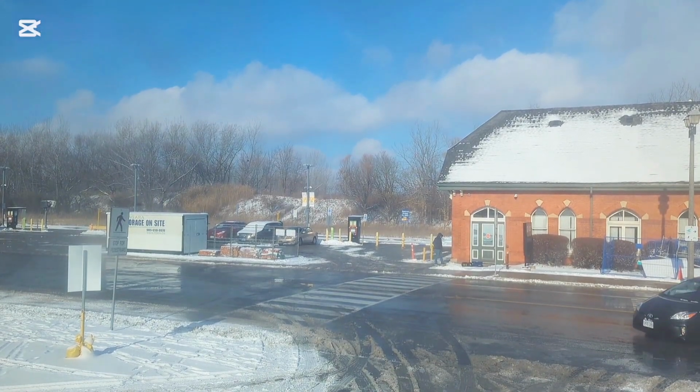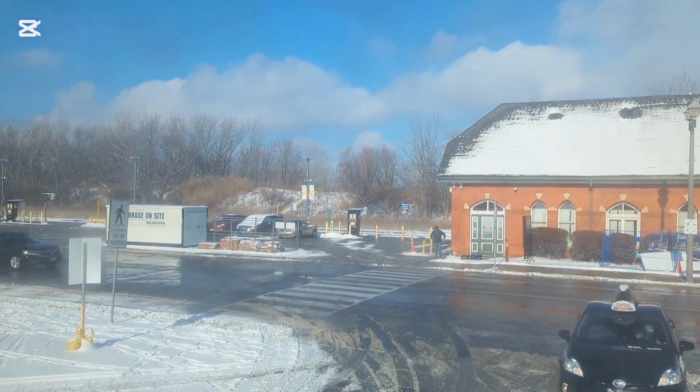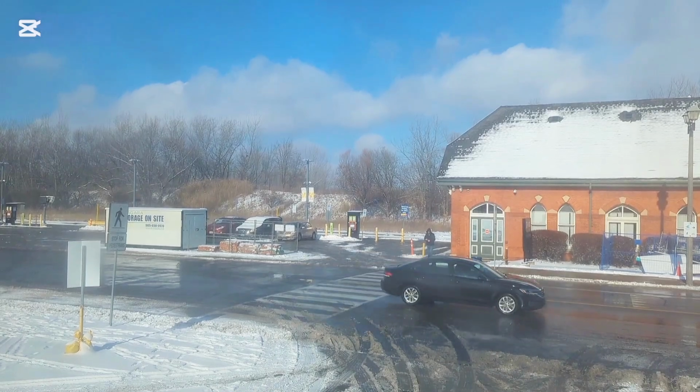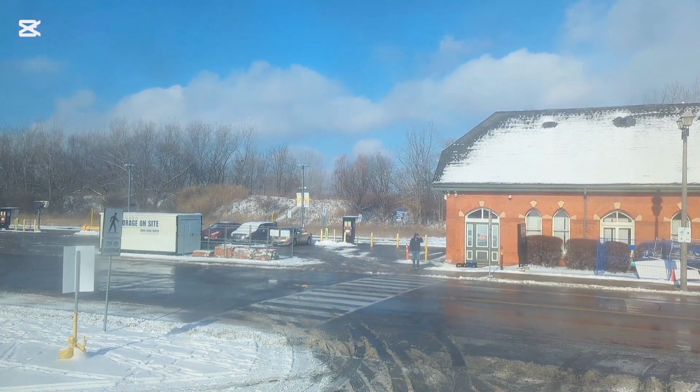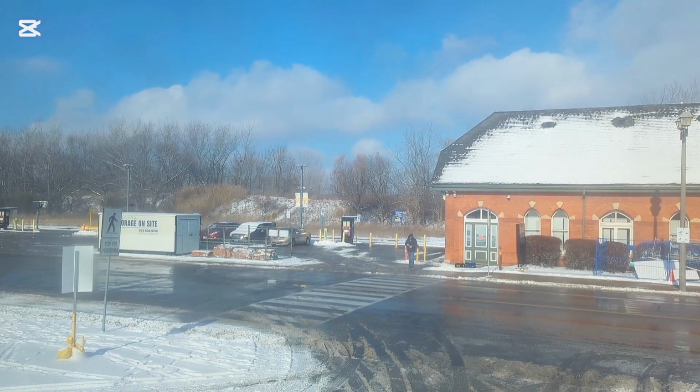Today's video will be a ride video taking the GO Transit commuter bus to Burlington GO Station. This video was supposed to be a ride video on the GO Transit commuter train all the way to downtown Toronto at Toronto's Union Station.